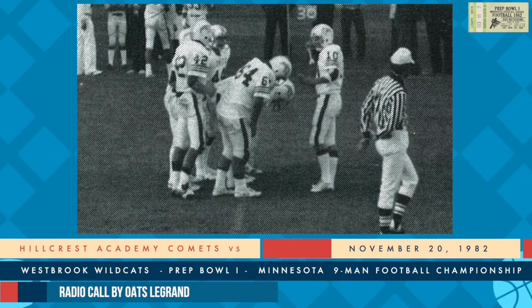Boy, I'll tell you, they give you all kinds of sets. They give you all kinds of razzle-dazzle. And that time, everybody for Hillcrest stayed right there. They came up and stopped him. It'll be a 4th down now and about 17 yards to go.